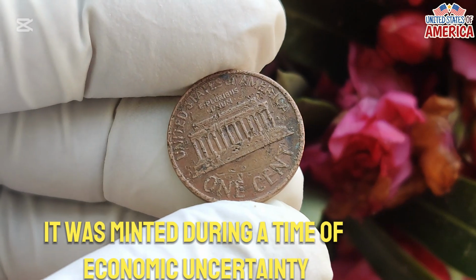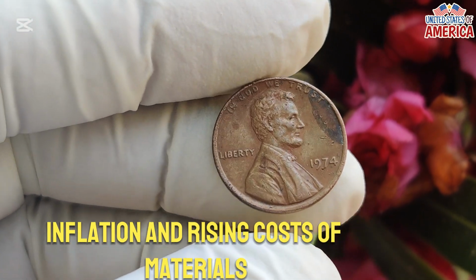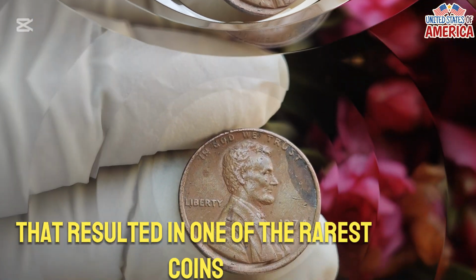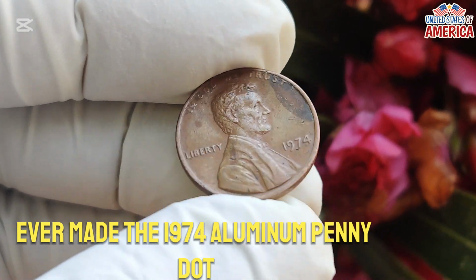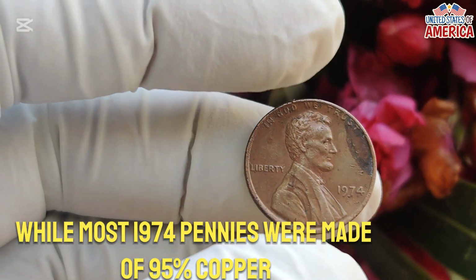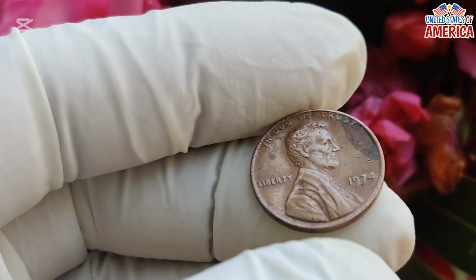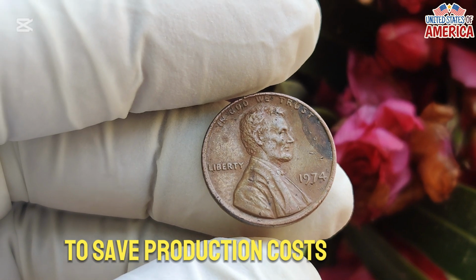It was minted during a time of economic uncertainty, inflation, and rising costs of materials. The U.S. Mint was exploring new ways to reduce costs, leading to an experiment that resulted in one of the rarest coins ever made, the 1974 aluminum penny. That's right, while most 1974 pennies were made of 95% copper and 5% zinc, about 1.5 million aluminum pennies were struck as test pieces. The idea was to replace the costly copper with aluminum to save production costs.